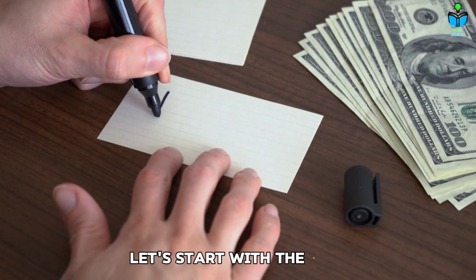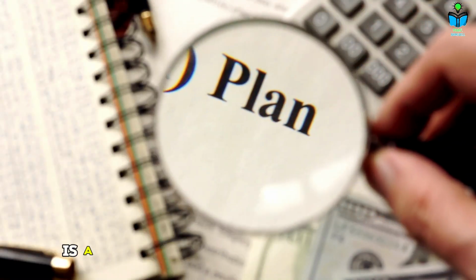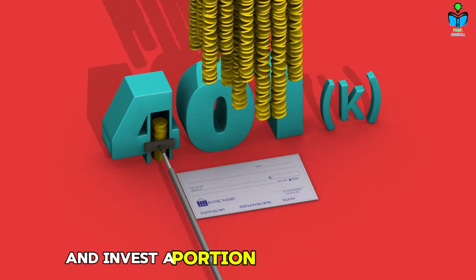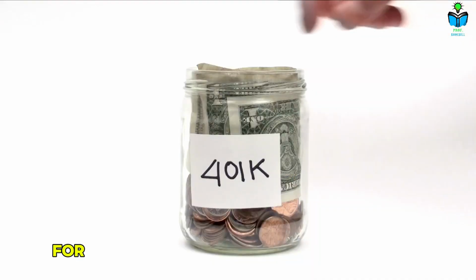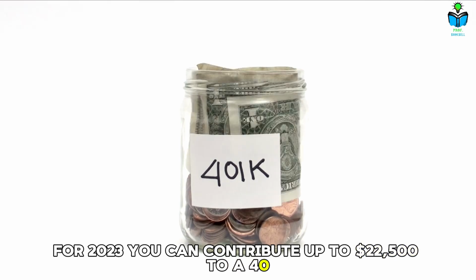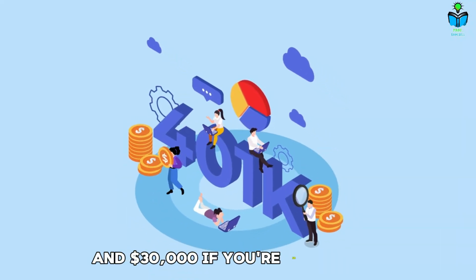Let's start with the 401k. A 401k is a retirement savings plan offered by many employers, allowing employees to save and invest a portion of their paycheck before taxes are taken out. For 2023, you can contribute up to $22,500 to a 401k if you're under 50, and $30,000 if you're 50 or older.